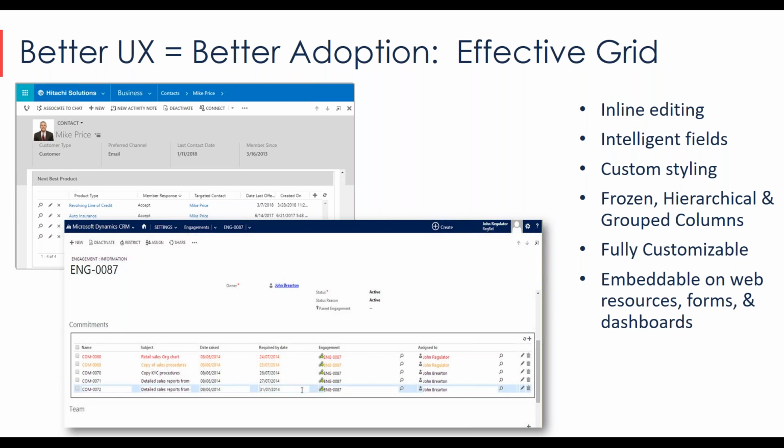And I think that the effective grid is going to be the same type of solution here. This is one of what we call better adoption through better UX widgets that we offer. It's called the effective grid. If you have CRM 2015 or later, you've got editable grid functionality. That allows you to have out-of-the-box editable grids. You can do things like inline bulk editing, bulk edits, and single line edits. It makes any CRM view a little more Excel-like without having to actually export to Excel.